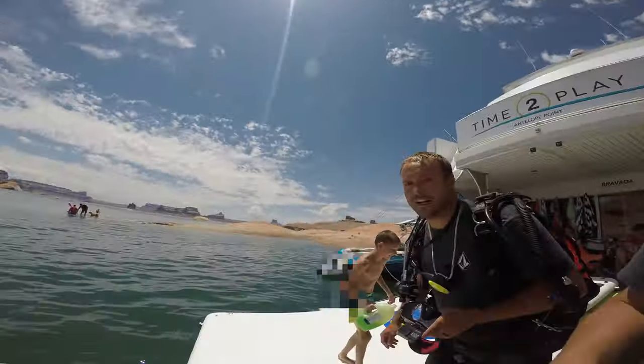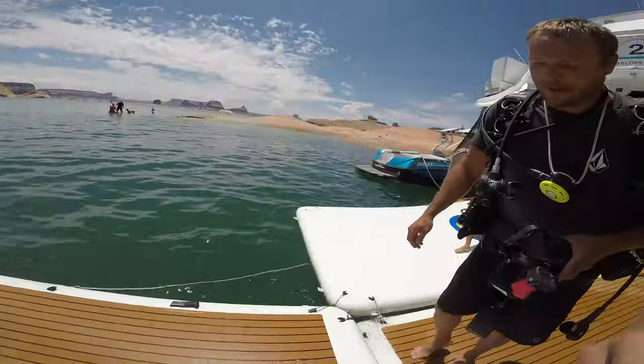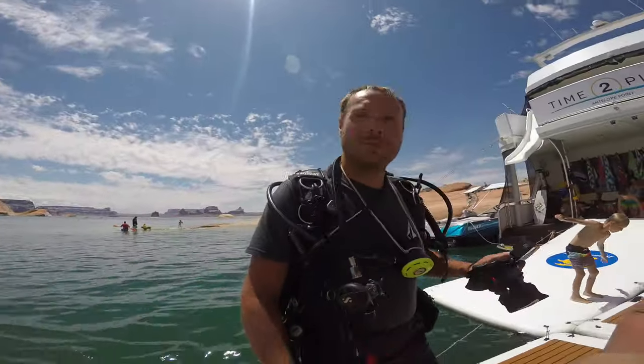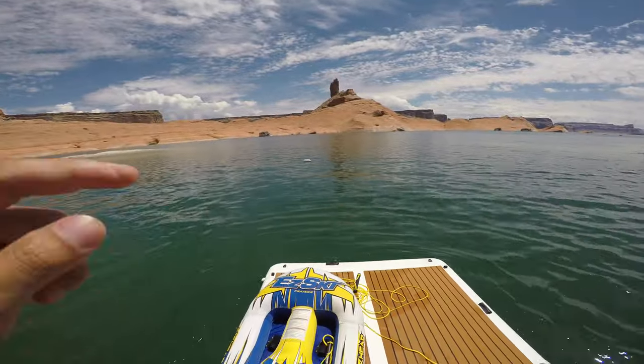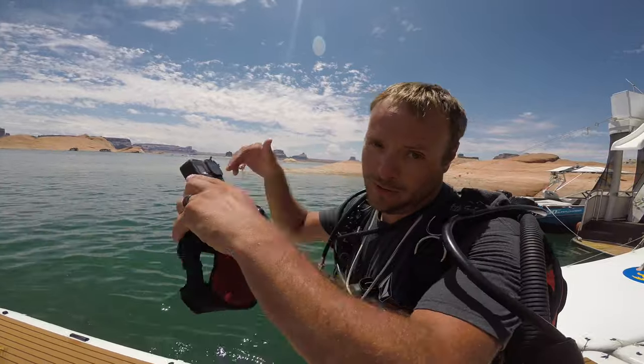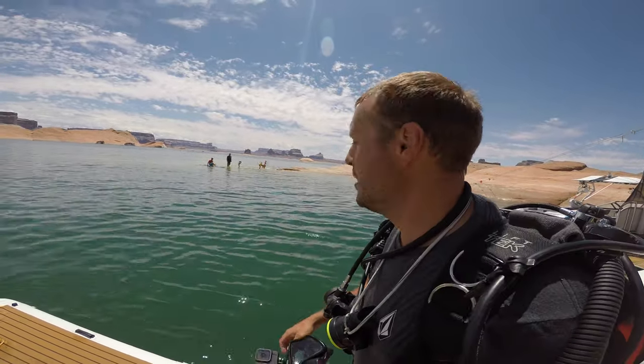This is actually our second dive location of Lake Powell. We got hired out. Oh, it's a little wobbly on this dock. Some guy hired us to drop some sunglasses out there. So we marked the spot, kind of where that buoy is. You could kind of see. Dropped an anchor down to the bottom, and we're gonna go down and follow that line down. And hopefully we find some sunglasses.